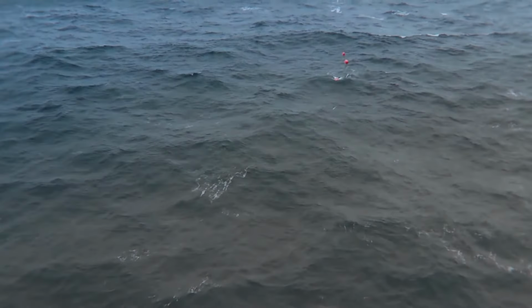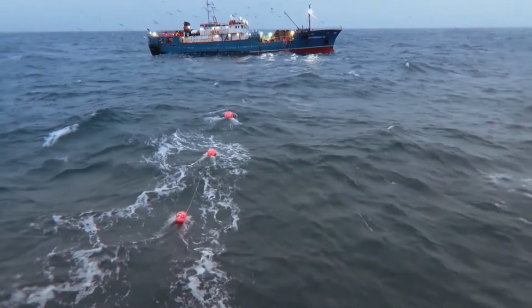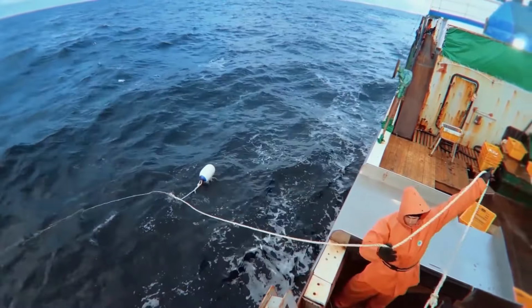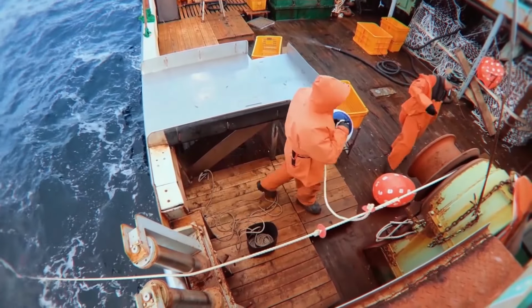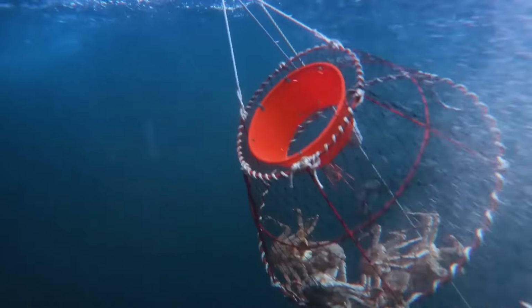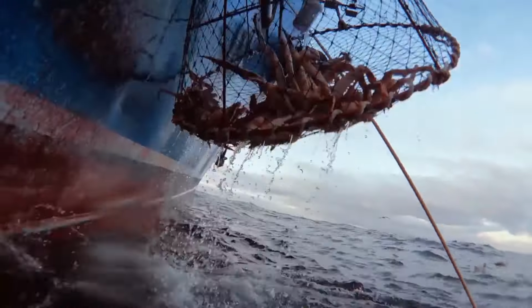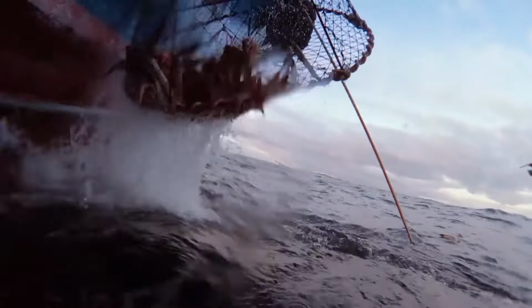The retrieval process begins by looking for a buoy. Once the buoys are found, they are grabbed with a hook and pulled onto the deck. Then the hook is attached to the hoisting machine. Then, groups of traps were drawn from the water. Retrieving a group of traps usually takes about an hour.